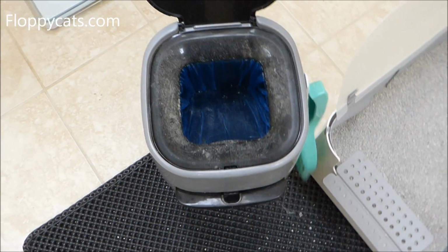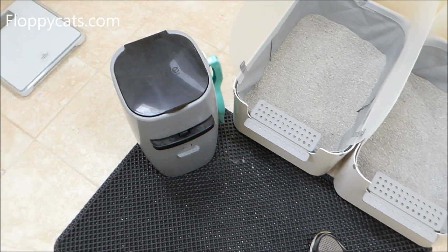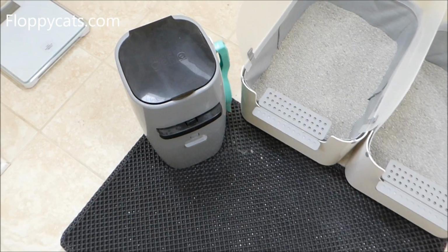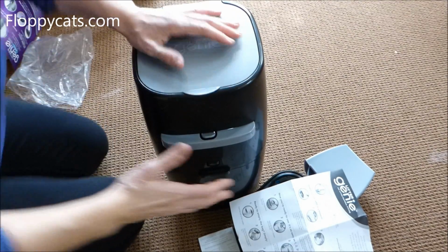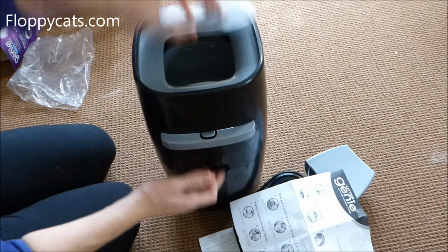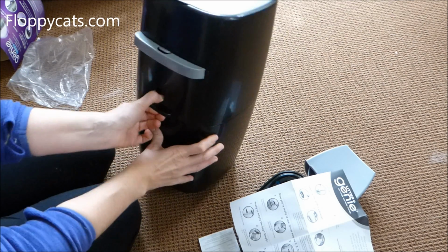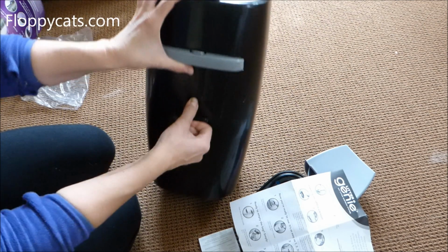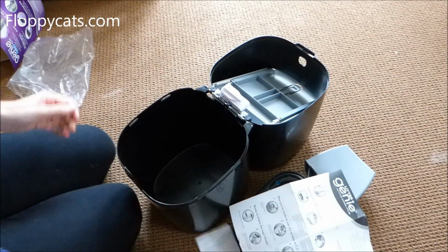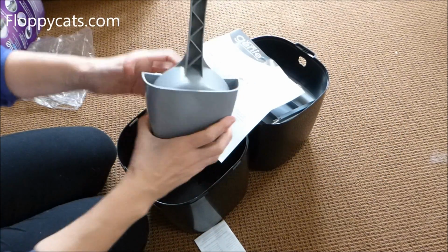So in that situation, it went down fast and easy. It does do a good job with odor control, and that's what matters at the end of the day for me. So when you've taken off the cardboard stuff and everything, then you have access to the inside of the Litter Genie, which is such a pain to open. I can't tell you. I don't appreciate that part of the design. And that comes with the litter scoop.